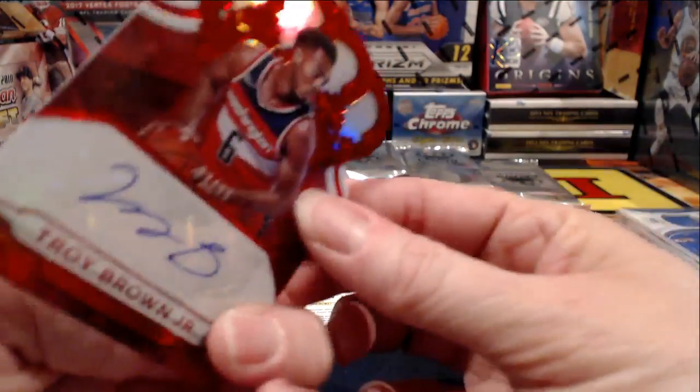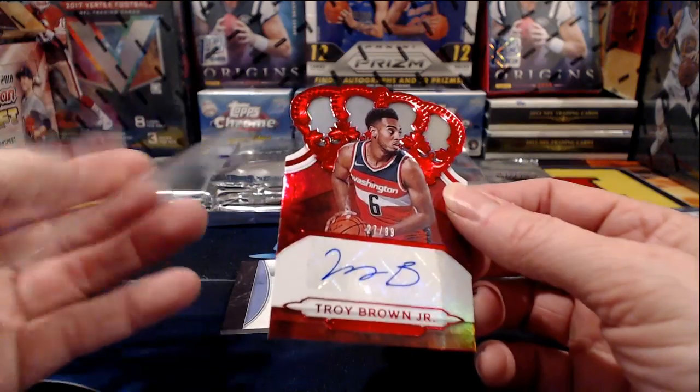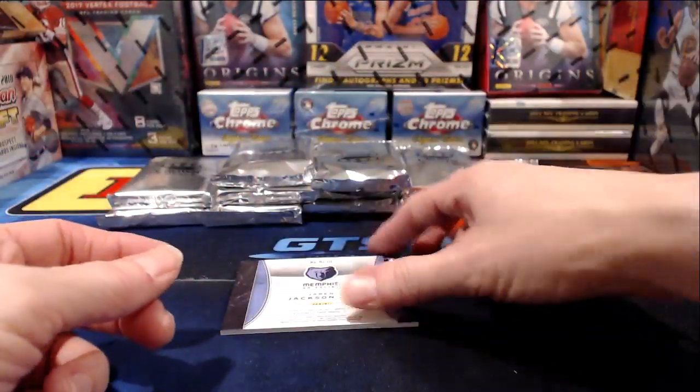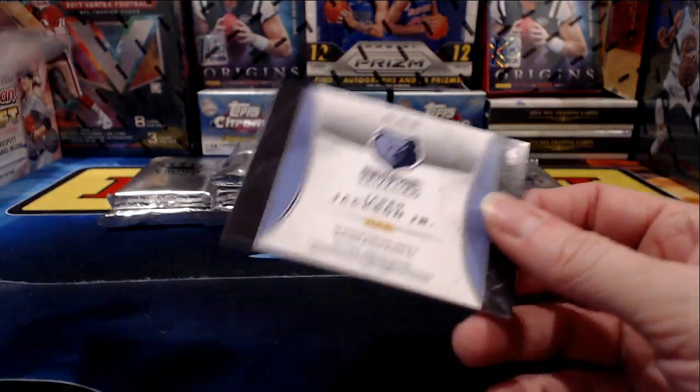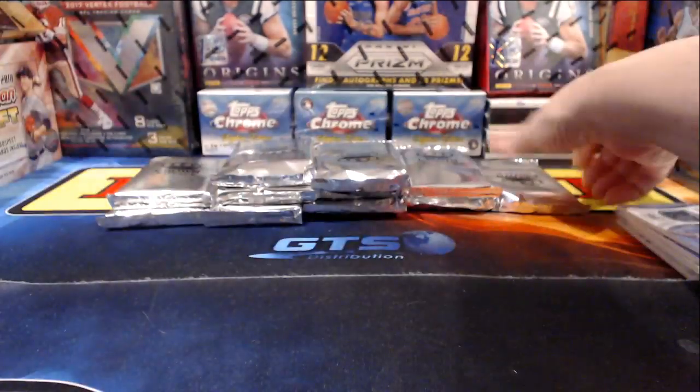The Wizards, Troy Brown Jr. Troy is numbered to 99. The Wizards get a little love. Memphis Grizzlies, Jaren Jackson Jr. Triple J, relic.